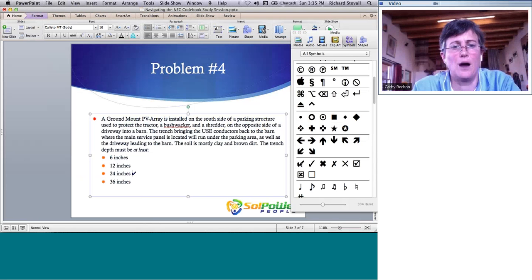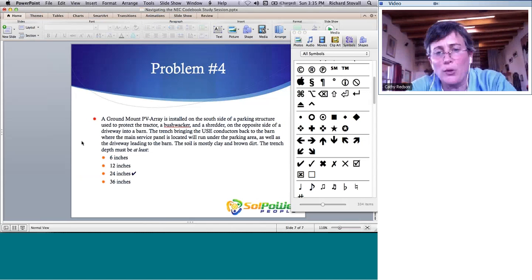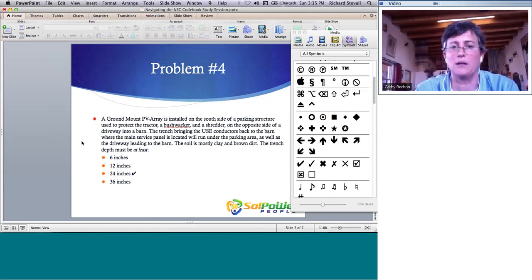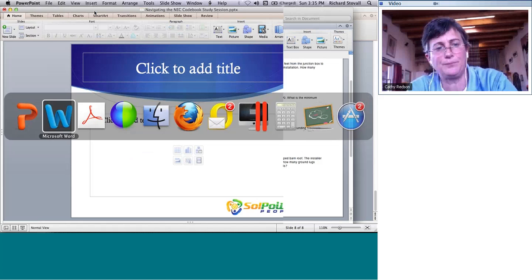Okay, so again, these are the kind of questions that NAPSEP gives you. They're situational. I deliberately described the soil as clay and dirt. I didn't say rock or concrete. So you've got to get a firm understanding of how the conductors were going to be, whether they were going to be in conduit, what kind of conduit. You've really got to read the question carefully to see what they're interpreting there. Okay? All right. Move on to the next one.